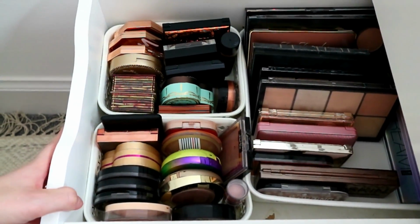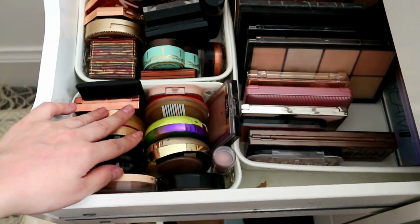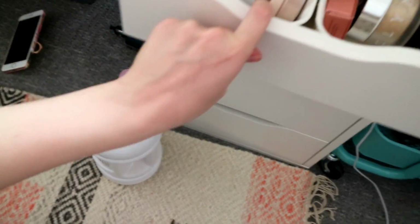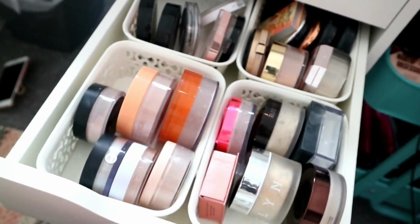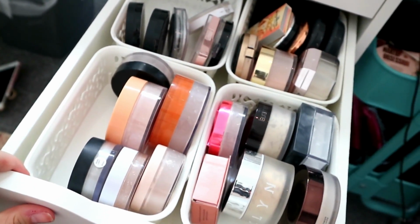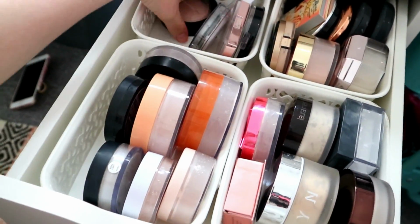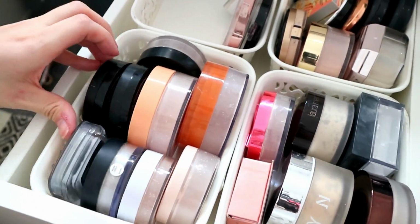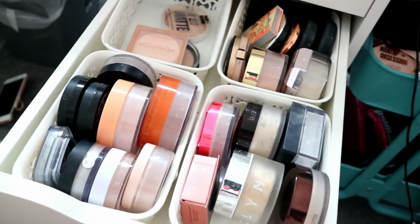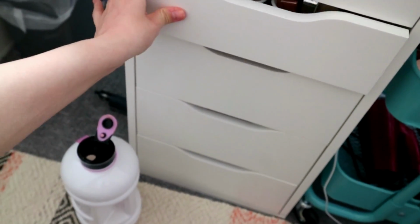So bronzers and contours, high end, apart from I had to fit this collection one down here. Drugstore palettes, looking lush. And then look at my powders. If you could stop rolling around, that'd be great. Look at that, it's so much better. I'm so pleased. I feel such a good job. I feel like all of these would fit in here. I should just do that. Anyway, I'm very pleased with that. I've still got to go through all this new stuff, but we're getting there. We are absolutely getting somewhere.